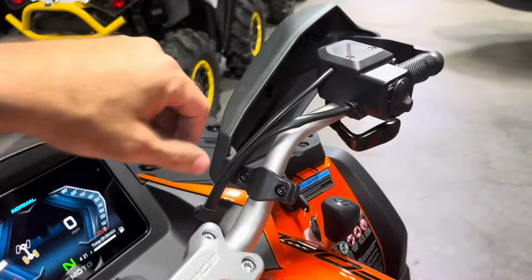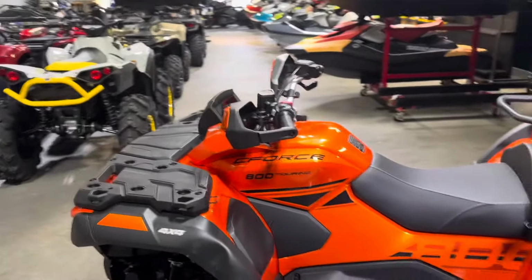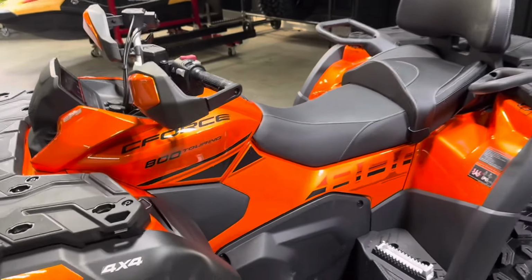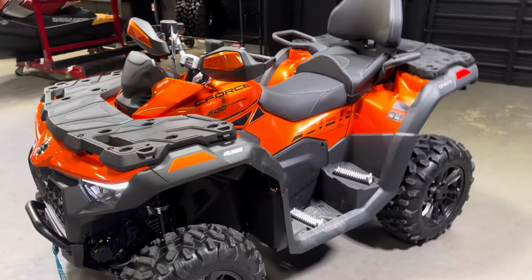Super smooth, super quiet. I can't say enough about how cool this vehicle is. You really need to come and take one for a ride. You can do that here at Extreme Opelika if you're in the neighborhood and want to come check one out. You're more than welcome to do so. This machine lists for, I believe, if I'm not mistaken, $92.99.